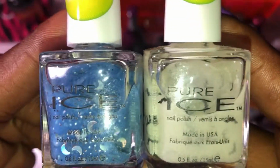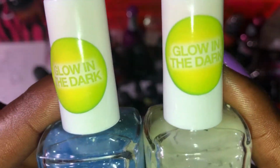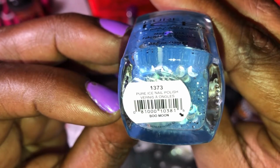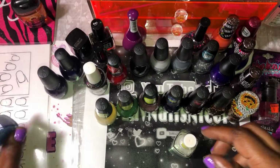So these are my Pure Ice, and I found these at Walmart if I'm not mistaken. They're glow in the dark, which I really love, glow in the dark polishes. This one is called, there we go, Boo Moon. If I can get it to show, you can see it has little silver moons in it and little silver and black glitters. I don't think I've used this one yet, so that's a maybe.